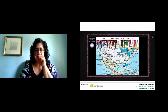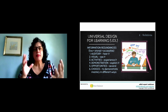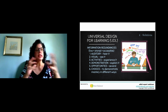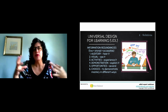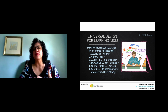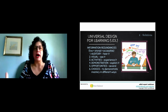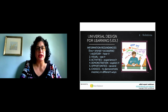Now we'll talk about solutions real quick. So there's something called universal design for learning, which basically in a nutshell means we want to bake informational redundancies into our instruction. We want to have the information in an auditory form so you can hear it, in a visual form so you can see it. We want to experience it through activities. We want the student to be able to demonstrate it and explain it themselves, and have several opportunities to demonstrate mastery. Whether it's writing a paper or making a website or doing a presentation or constructing something like a model, we want to give them choices so that they can demonstrate mastery in several ways.